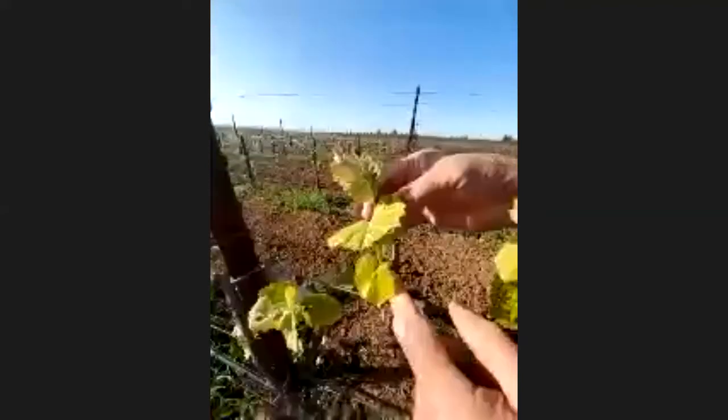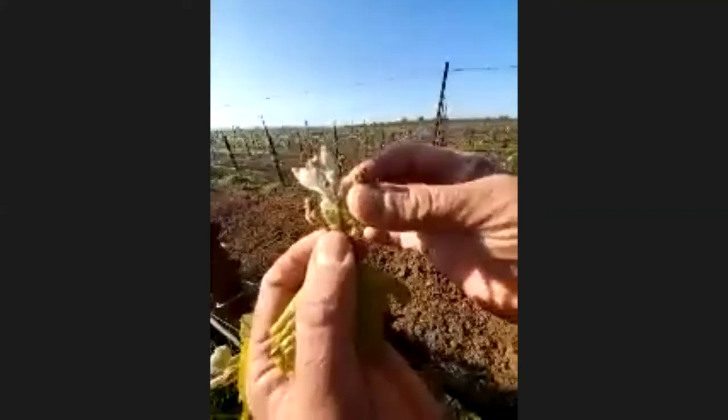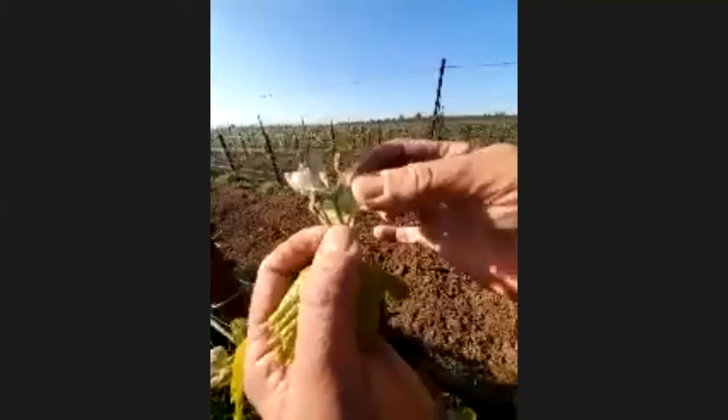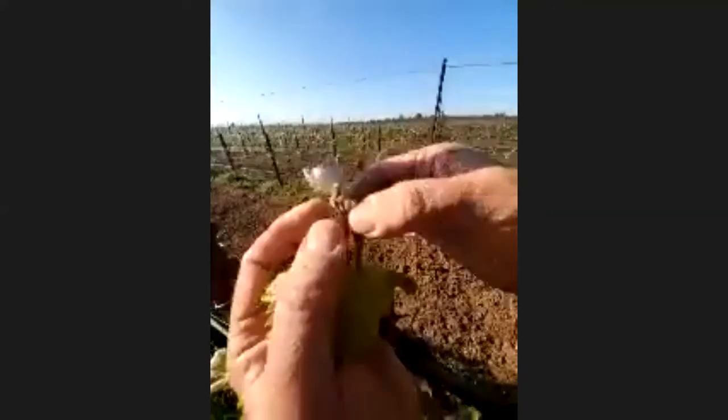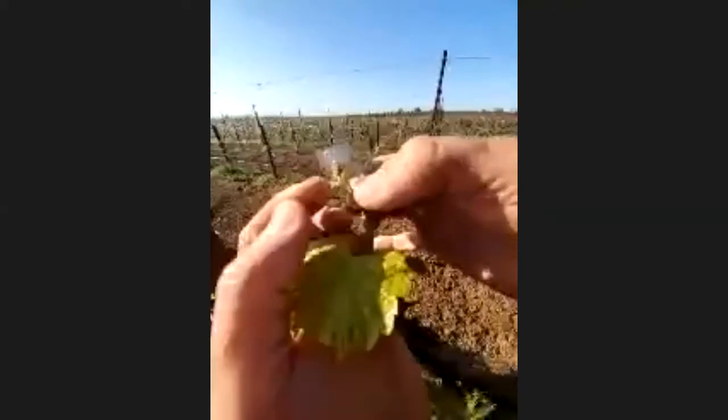Okay, here's the shoot, and here's the leaves, and then you have one cluster right here, and you have another cluster right there. Those are the clusters. Now, they haven't flowered yet. They're going to flower in about 6 weeks. But right now, we know that we have a pretty good crop. And you can see that this cluster actually even has a shoulder, this little guy right here, right? So that's going to be a relatively larger cluster.